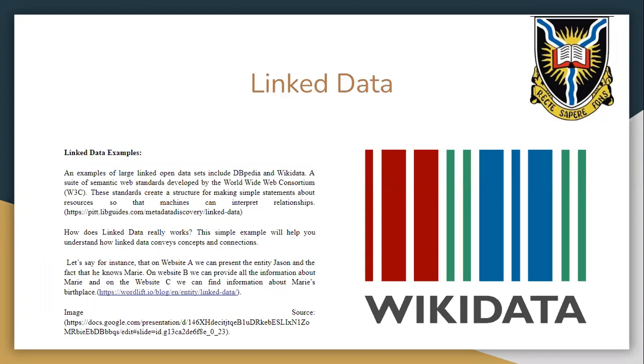We can see some examples of linked data. A very good example of large linked open data sets includes Wikipedia and Wikidata. It's a suite of semantic web standards developed by the World Wide Web Consortium. This standard creates a structure for making simple statements about resources so that machines can interpret relationships.